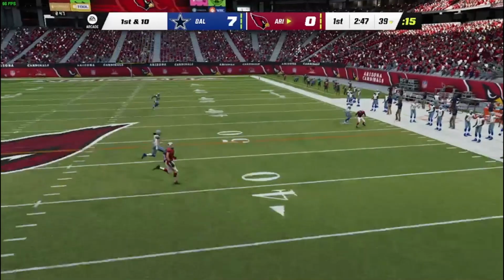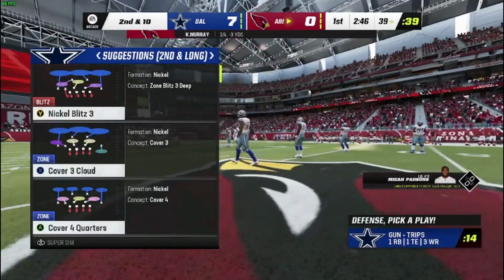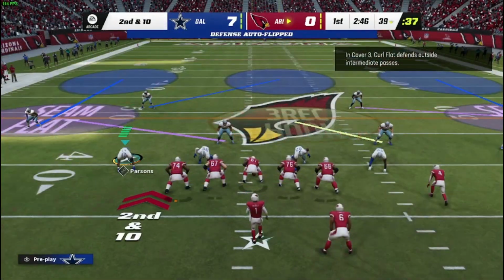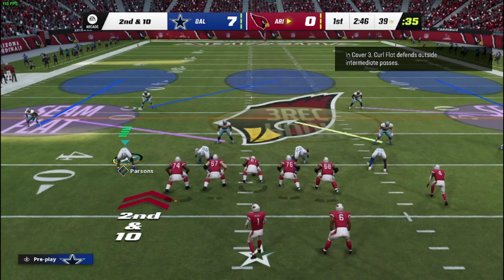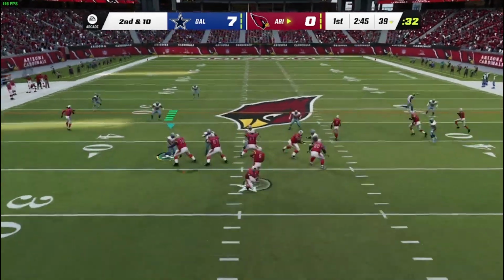This time they want to string together a nice drive and help themselves out. On 1st and 10, here's Murray. Looking right sideline, but it's incomplete. Well, they've got man coverage on the outside, and my scouting report on these DBs tells me that they love to take matters in their own hands. They want man coverage, not zone. And there was good coverage there that forced the incompletion.